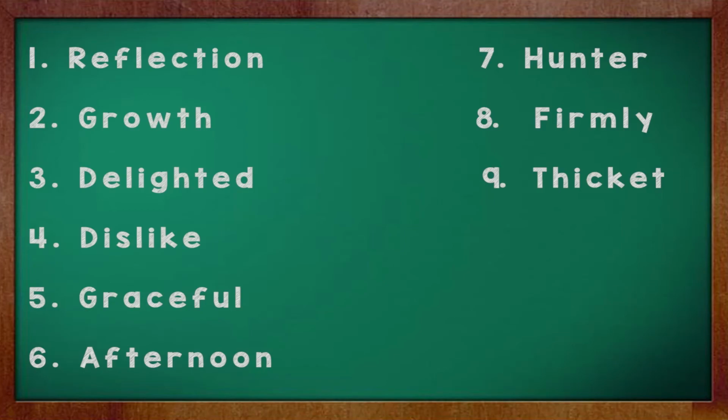Reflection, growth, delighted, dislike, graceful, afternoon, hunter, firmly, thicket.